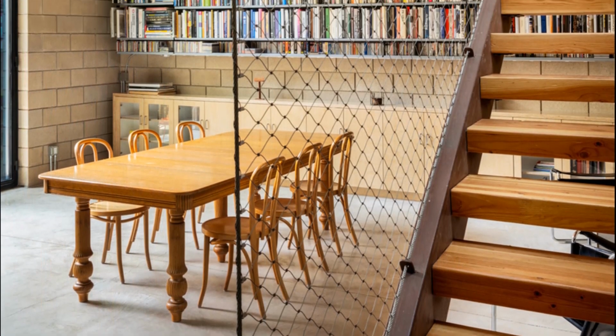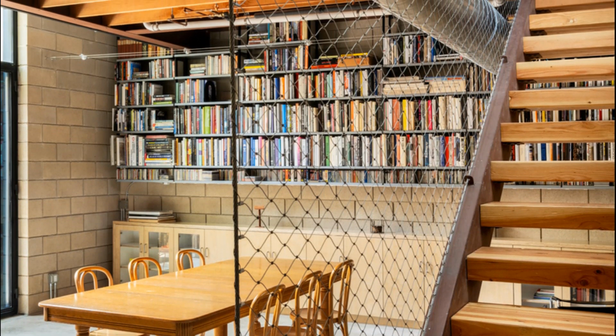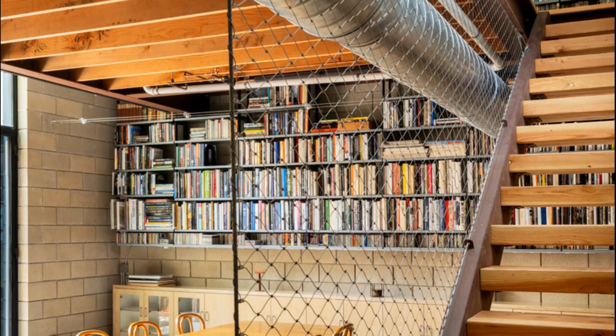The home's living space primarily serves as a library, with a striking two-story bookshelf housing an extensive collection of art and architectural books.